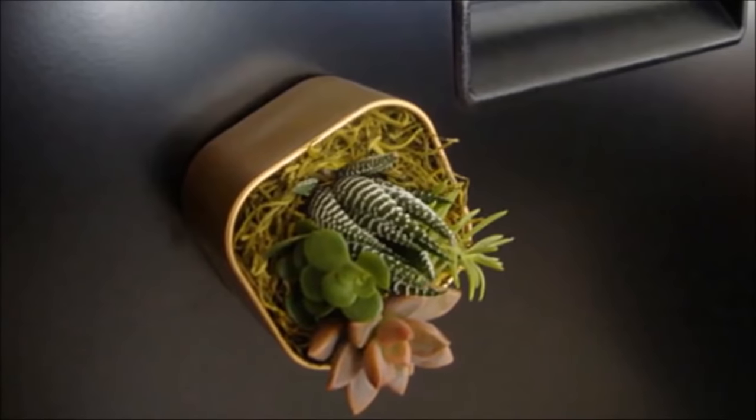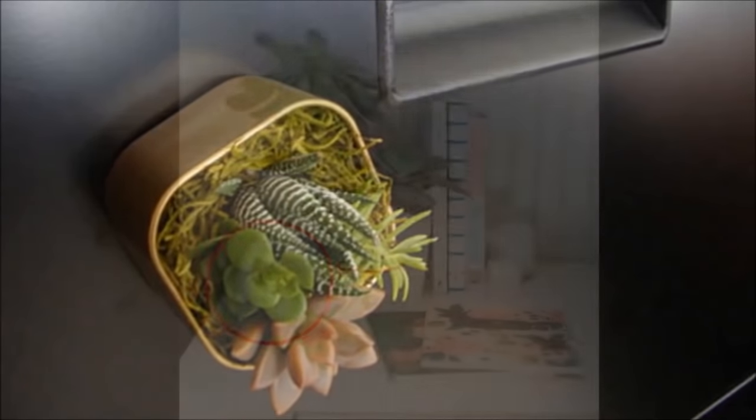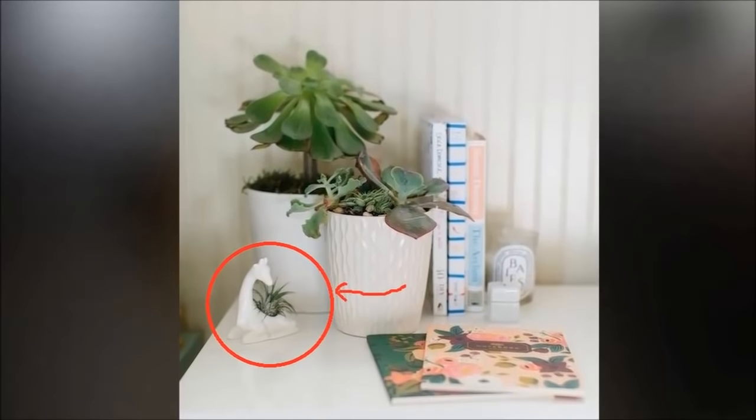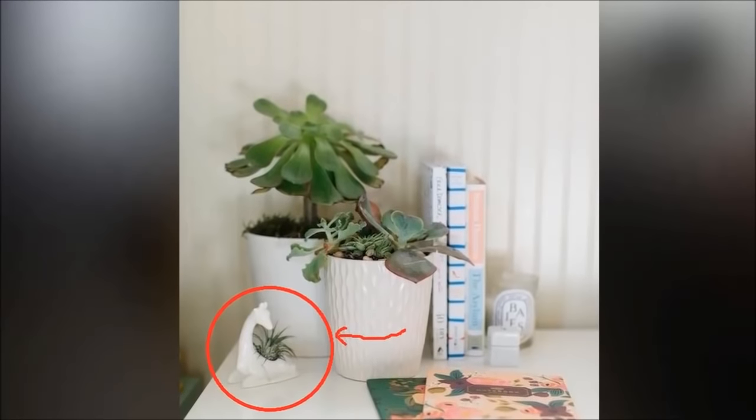8. If you don't have room for a big plant, try one of these adorable mini succulent magnets. Or try a tiny air plant, which requires zero work. Available on Etsy for $20.